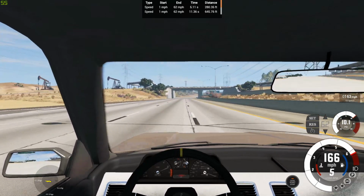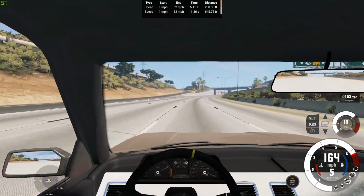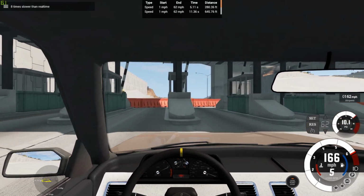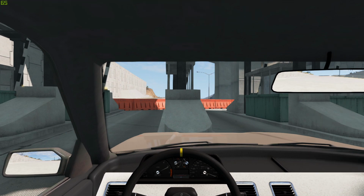160 according to the wheel spin, but we had top speed 163, 165. Is our top speed. Let's crash into the toll booth. Slap dab on a toll booth. 162. Let's do an interior crash. 16 times slow-mo. Hide the UI. Camera as is. Go.